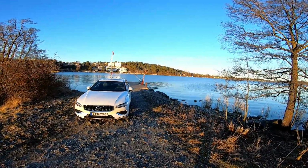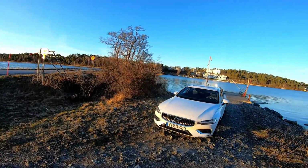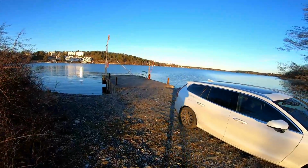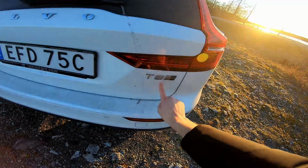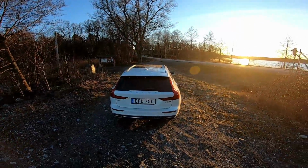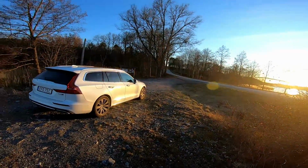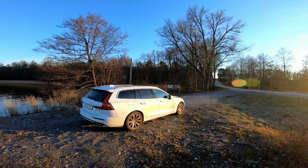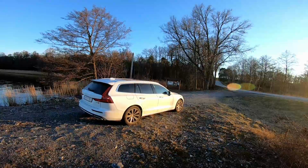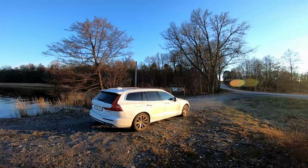So the V60, it is the smaller brother of the V90. So the most noticeable change compared to the V90 is the shorter rear. T8 Inscription twin engine and all-wheel drive. So this car is an all-wheel drive car. It is the most Swedish car there is. It's the most Volvo there is. When you have reached somewhere in your life, you buy this car. It is the Inscription. It is the most luxurious Volvo V60 that you can get.